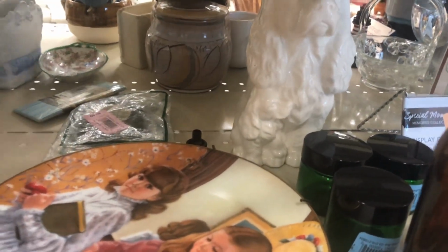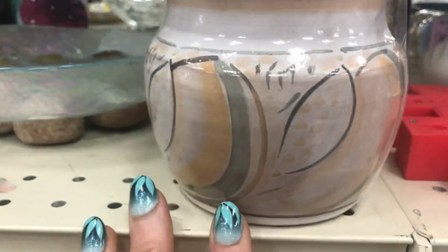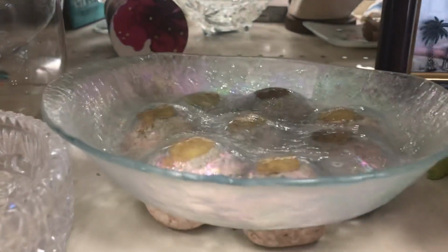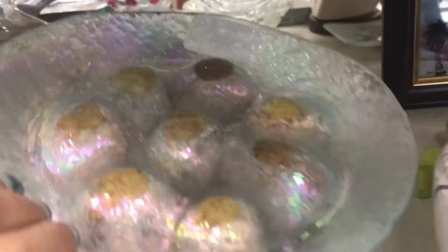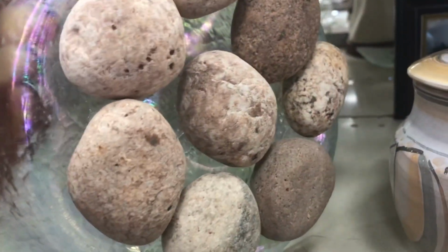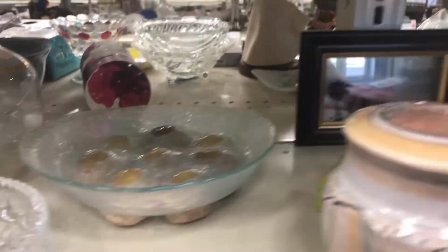Little ceramic. Oh, I'm gonna reach back through. What is that? It's not Native American, so I think I'll pass. Okay, this is curious. Let's just take a peek. Iridized glass fused over rocks. It has potential, but the glue's not cool. It'd be $2. Okay. It would only be $2, but I don't know.